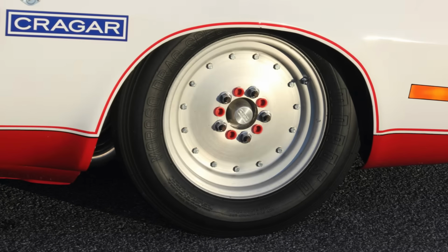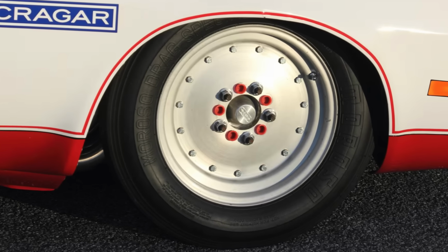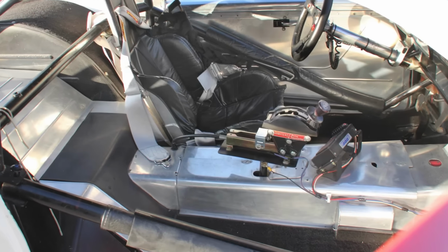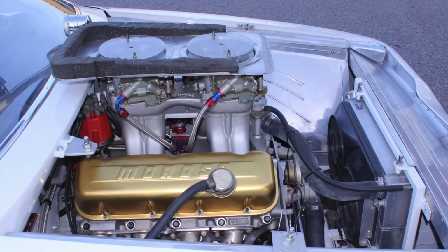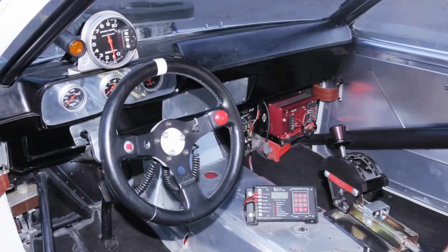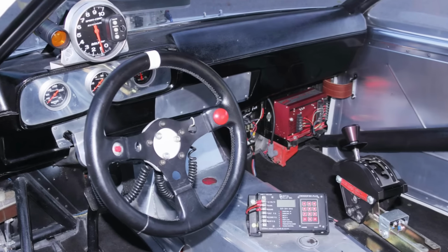So this thing is known as Grumpy's Toy 14, and it was a mountain motor match race car. Completely no rules, outlaw combination, and it's a really cool piece. I'm really surprised to see this thing at Mecum auctions, and I hope it brings a good number.